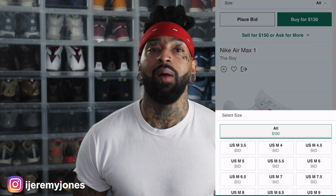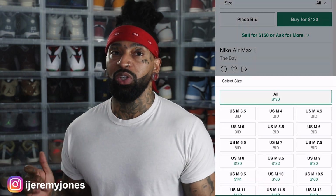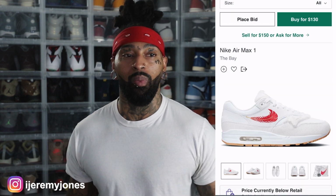Alright, so first things first, these are set to release June 7th, to the best of my knowledge, coming in at a retail price of $160. And of course, you know the kid glanced at the resale price, and right now they look like they're going slightly below retail at $150 and up, depending on the size. Now, if I had to guess, these are going to sit right at retail on the resale market and probably go slightly below, like they're already doing.